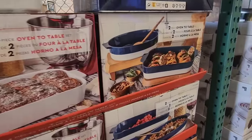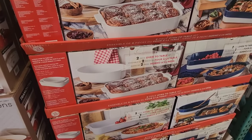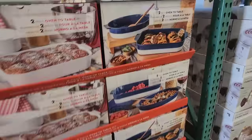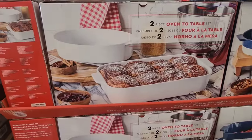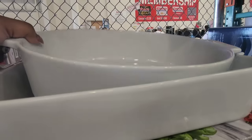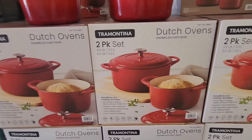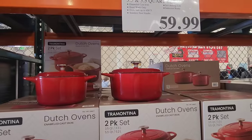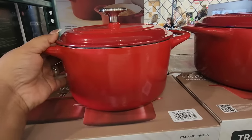Alright, y'all. I made it to Costco. Head it in. They got these kitchen bake sets in here, y'all. I'm a collector of baking sets. At least I've been trying to build my collection. They got this blue and white one, and then they have this two-piece white set. And it's only $18.99. So cute. And it's something they always had. They always had a two-piece Dutch oven set. $59.99. I actually don't have a smaller one. This would be nice. It's really what I need. A smaller one.